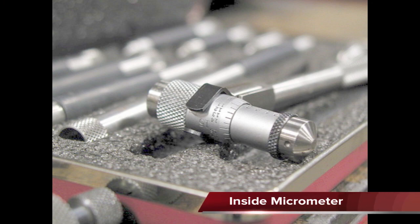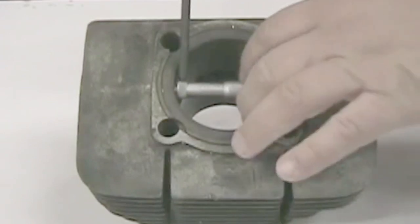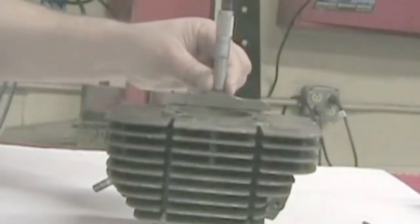The inside micrometer is used to make inside diameter measurements, such as on cylinder bores. The depth micrometer is used to make depth measurements. Though not a commonly used micrometer, the mechanic may need one for his type of work.